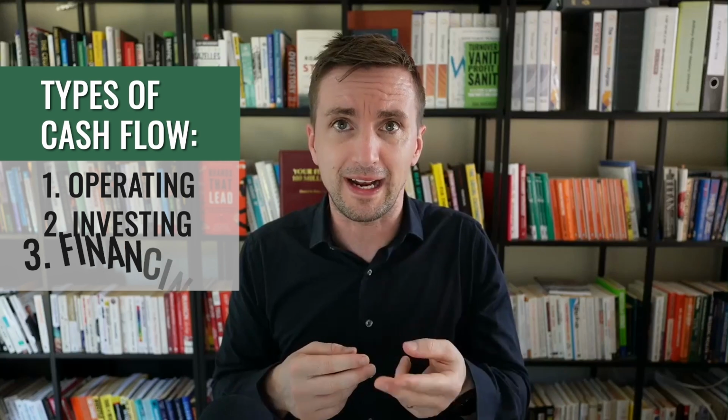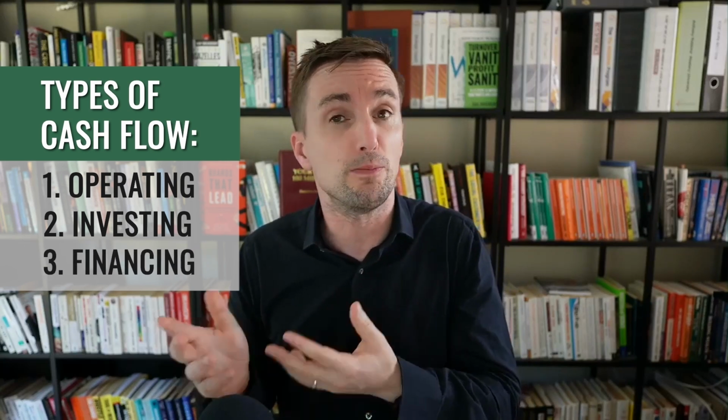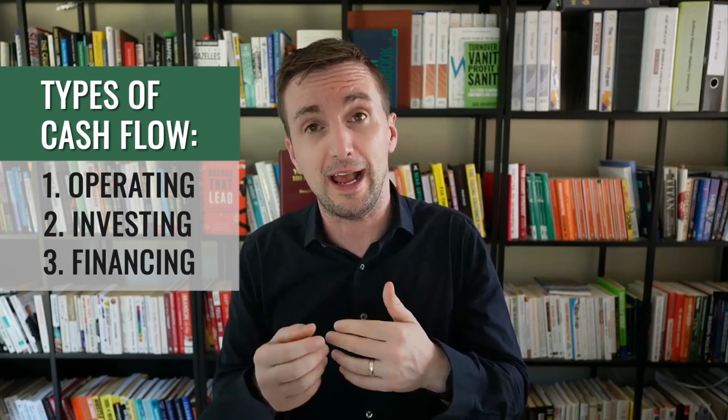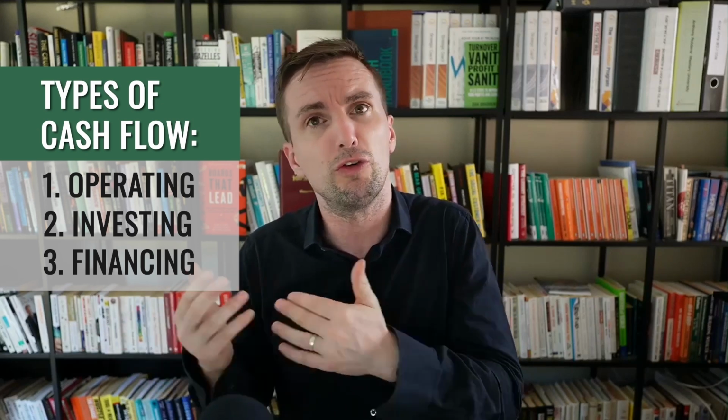And third, financing cash flow. So it's positive when you borrow money. You take a loan, for example. And it goes down when you repay the capital, you repay the principal, you pay the loan off, you clear the debt. That's financing cash flow. Here's the point. Not all cash flow is equal.